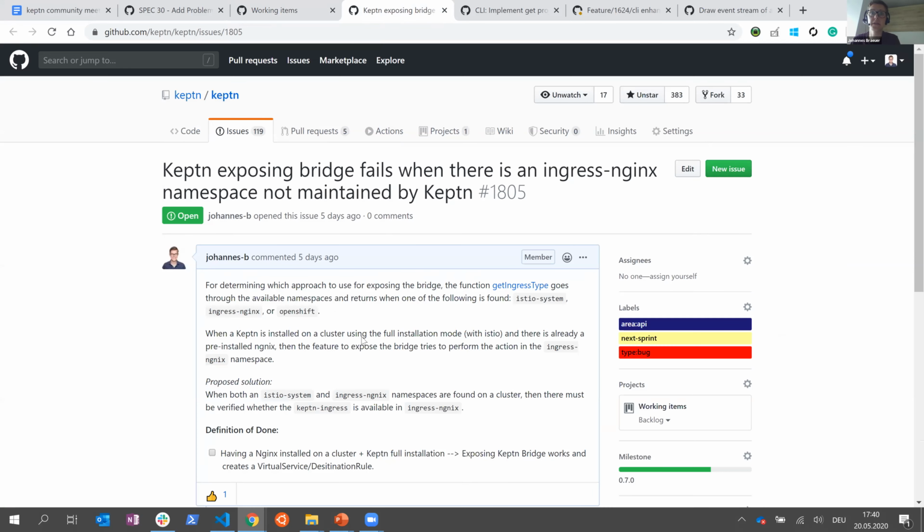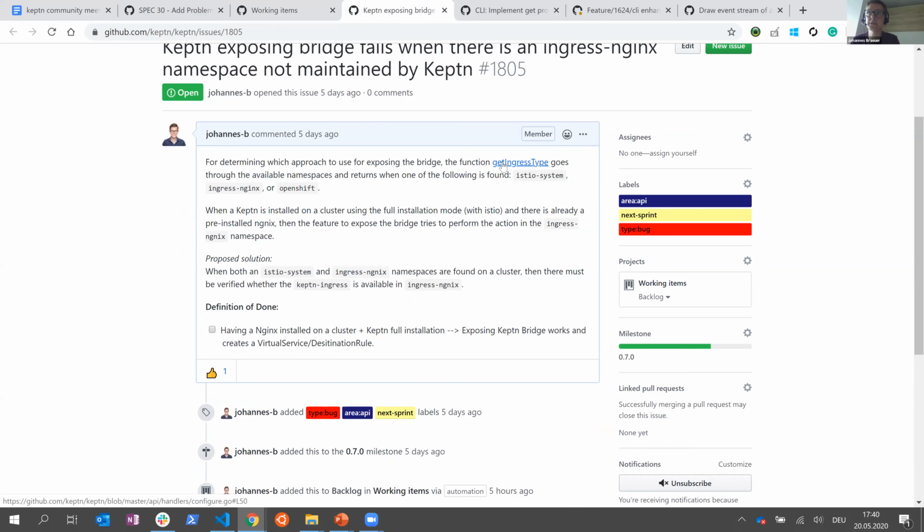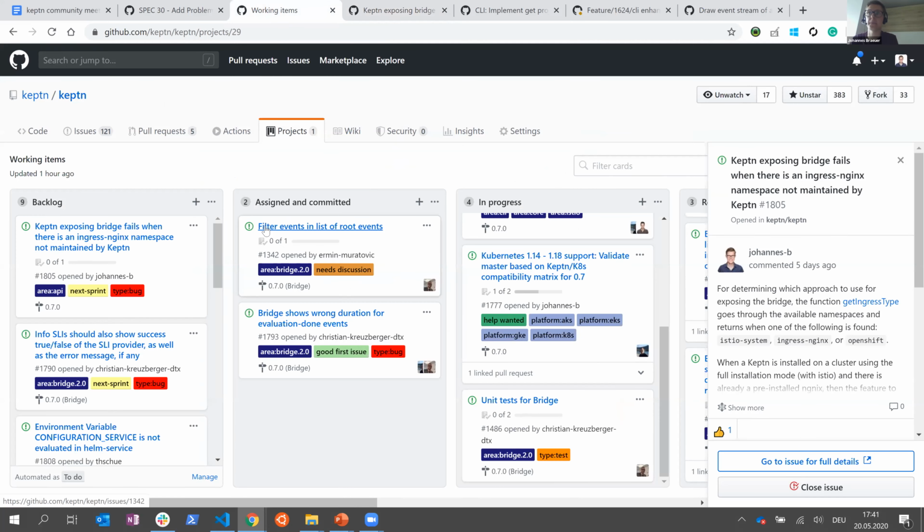The fix is pretty straightforward. I referenced the function here that looks into which type of ingress is installed and used, and the fix itself is just checking whether the namespace contains the resource that we are looking for. Does someone have time to do that one? Florian? Yeah, I would like to do it.